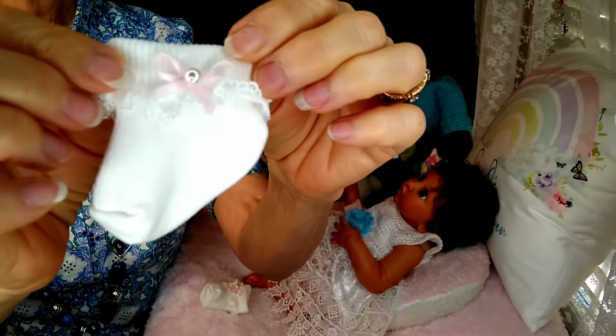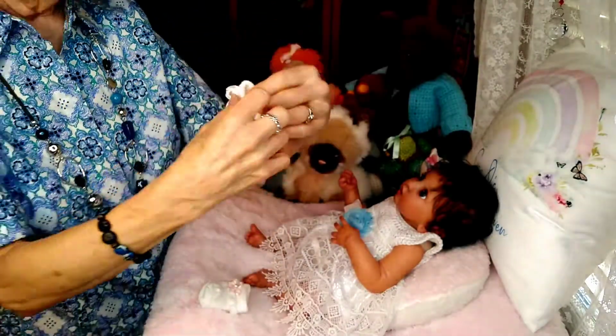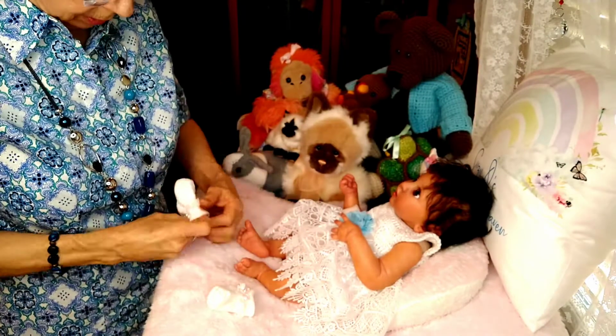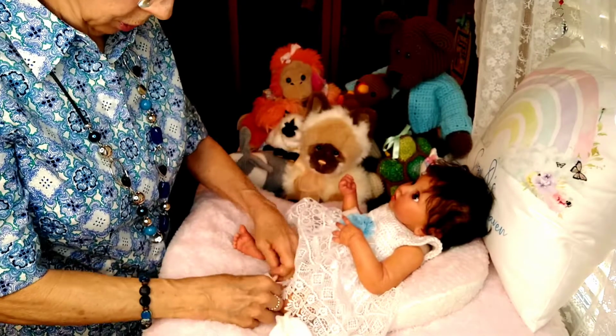They have little pink bows and a pearl right in the middle, and then it's got the lacy edging, and I just think that these are perfect for this dress. So I'm going to put those back on her. My goodness sakes, this fits her so well, you guys.